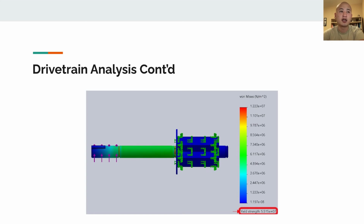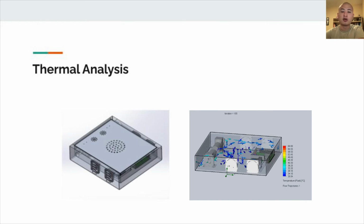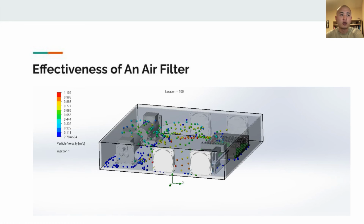Next, we also conducted a static analysis on the shaft, where the spokes are fixed on one end and a 10 newton meters torque is evenly applied on the other end. The result shows there is no permanent deformation or any risk of premature failure due to the torque exerted on the shaft. Here we set up a flow simulation on a simplified model of the robot. The ambient temperature is set to be 20 degrees Celsius and the fans are set to operate at 1800 RPM. We use the heat generation rate from the datasheets provided by manufacturers for conducting the simulation. The result shows the temperature spectrum of internal flow is around 50 degrees C, which is well within the temperature range for safe operation. Here's a particle tracing simulation we did in SolidWorks for dust particles of 50 microns in size.